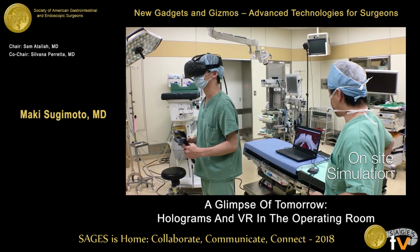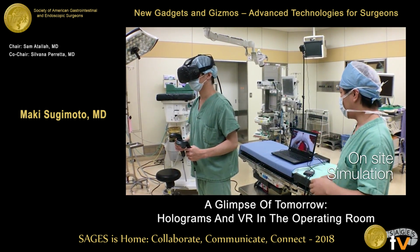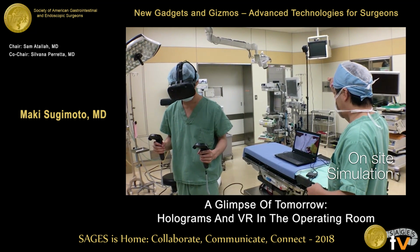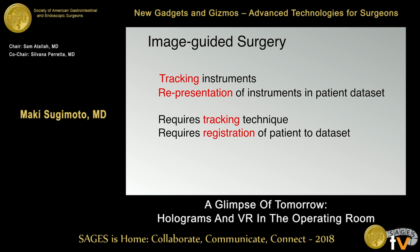And we are using this system in on-site simulation for young surgeons. They can learn and walk into the patient's anatomy before the surgery. So we need image-guided surgery. We need the tracking of instruments and the representation of instruments in patient data sets. And it requires a tracking technique and registration of the patient to the data sets.